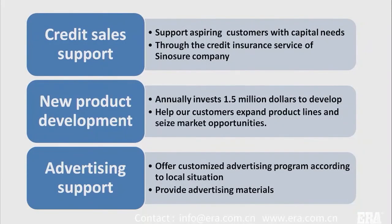Also, we could offer our customers credit sale support to aspiring customers with capital needs. It will help our customers to expand their business, and also ERA annually invests $1.5 billion to develop new products to follow the new trend of the market, and it will help our customers expand product lines and seize market opportunities. The last support is our advertising support.